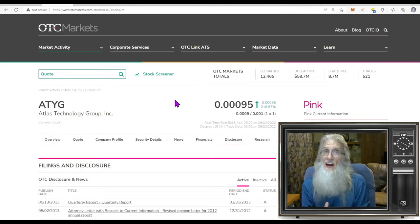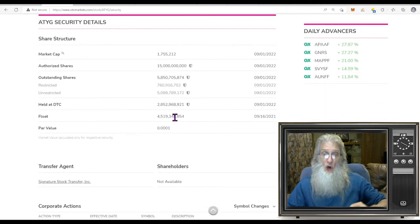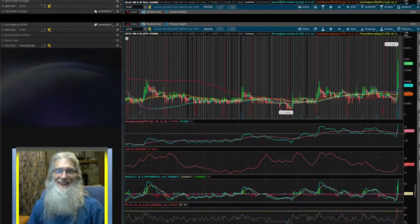But I think she has a good chance of continuing to run, even with her high amount of shares, which is somewhere between 2 and 5 billion. I couldn't get a number out of her financials. So let's go take a look at that chart, see what it looks like.